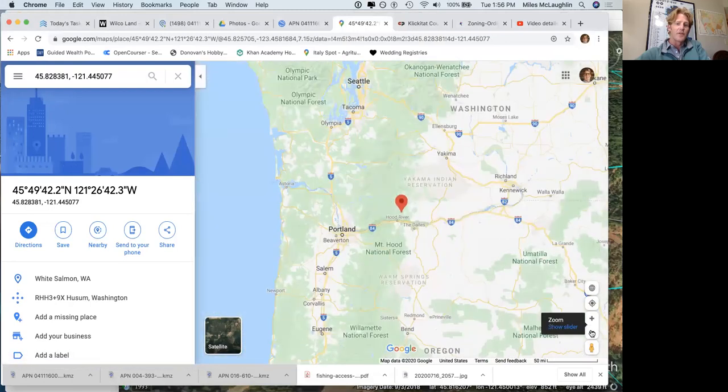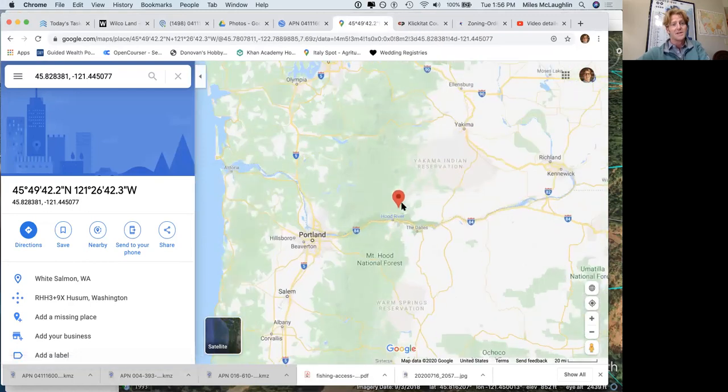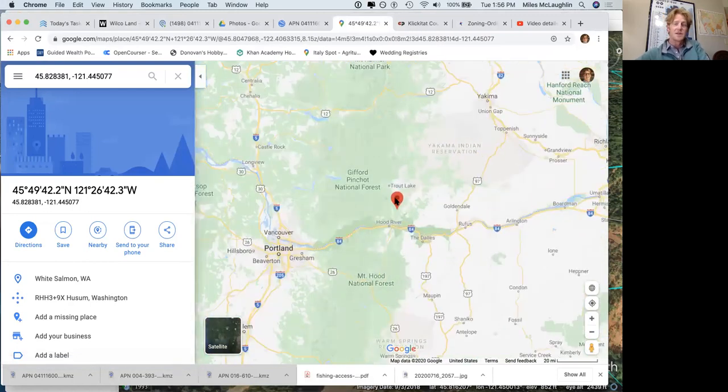We are not too far from Portland, Oregon, and south of Seattle. So a nice location. We can see a lot of growth in population. Maybe it's an investment. Maybe it's just a place to go on the weekends, ride around on dirt bikes and ATVs. So give us a call if you have any questions.